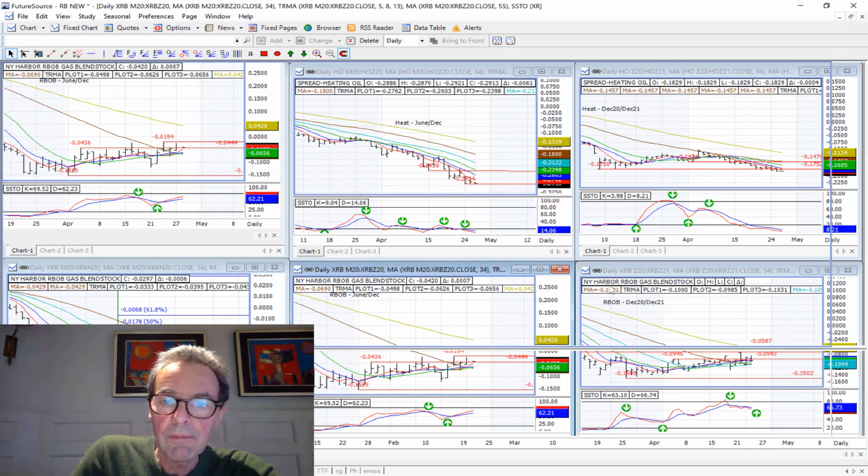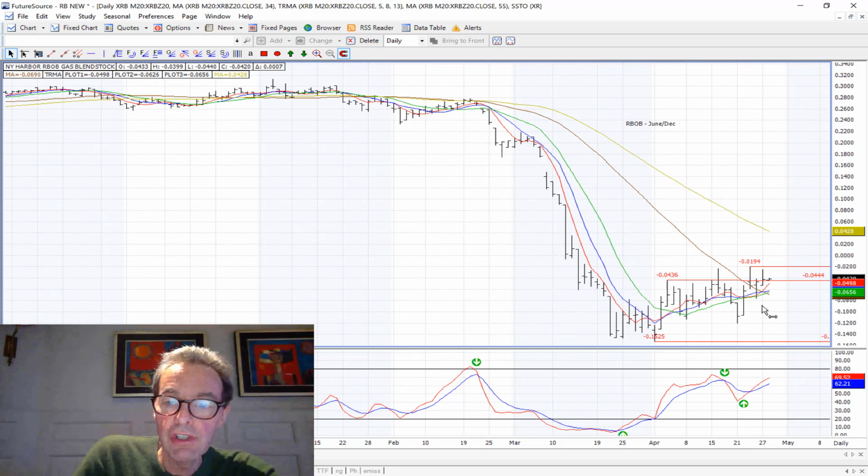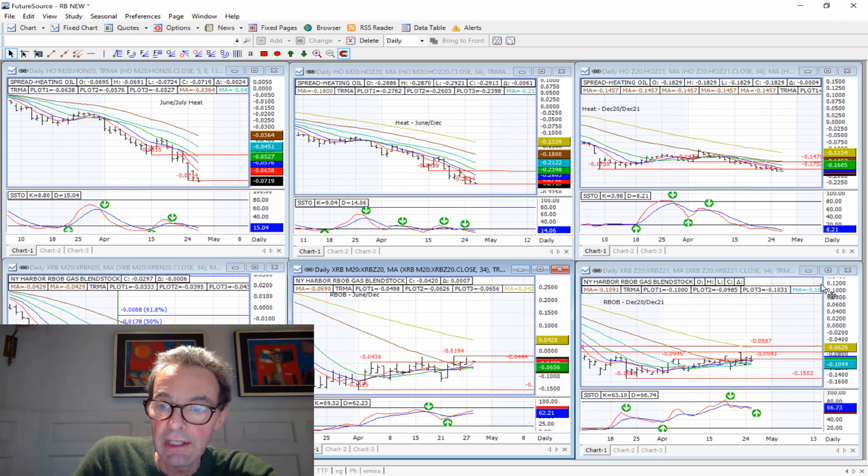The June deck, whilst it's above minus 436, could easily head towards minus 194. It looks like it's trying to push up to the recent highs, and it's fine whilst it stays above the 5-day moving average at minus 498, and it has a positive stochastic.